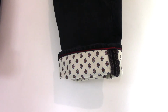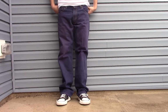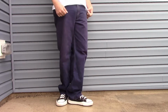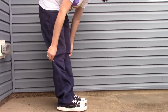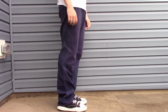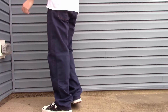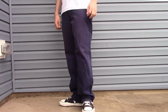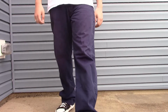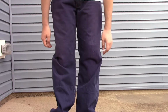The lining is also crazy in these, but I'm thinking I might get them tailored, because as you can see on body here, they're a little bit bigger than I'd like, with a little bit too much excess fabric. So I'm thinking about bringing in my 501s, comparing sizes, and then just kind of getting them tailored to fit like regular 501s, and these are 505s. But overall, really nice wash. The details, the contrast stitching goes crazy on these pants, and the lining just makes them chef's kiss.